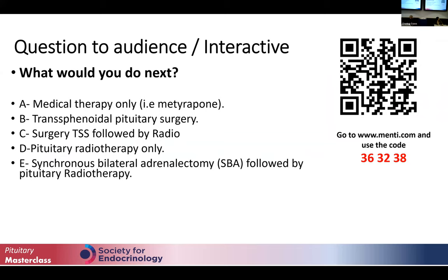Oh, sorry. So most people went with E. That's bilateral adrenalectomy followed by pituitary radiotherapy. Although all five of them had some votes.